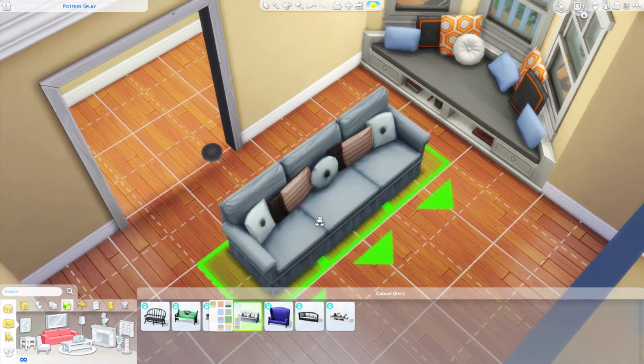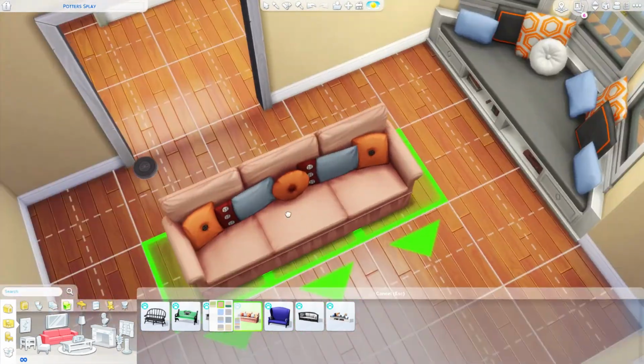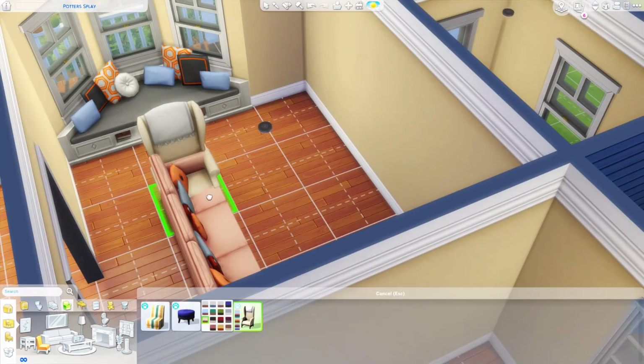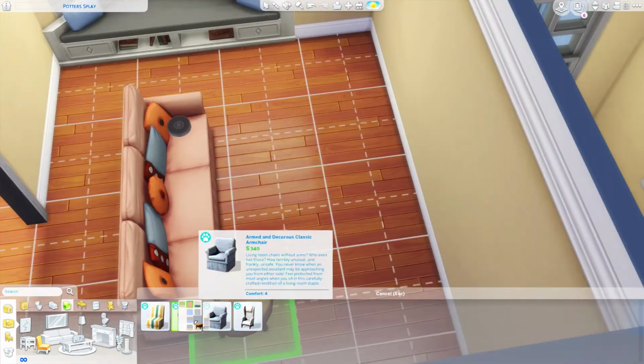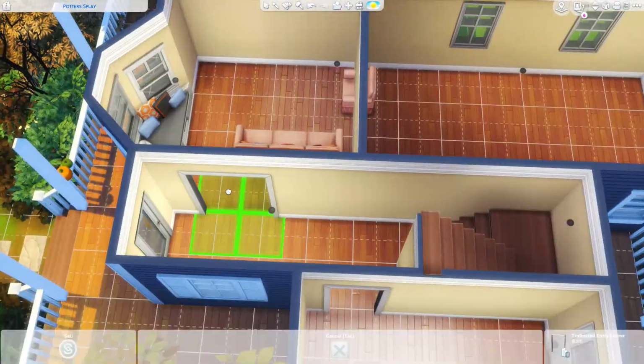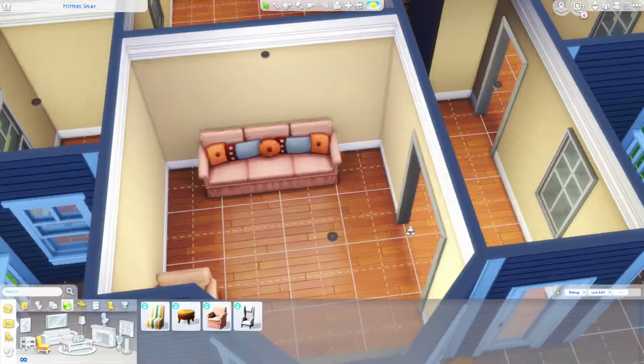Obviously, if you're playing this in the middle of summer or in the middle of spring or in the middle of winter, this lot is not going to look right. So you would either need to change the swatches on the trees or just delete them and replace them completely. But I will leave that up to you.